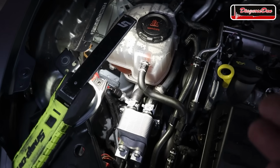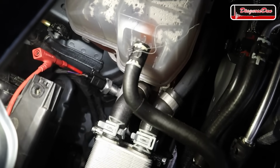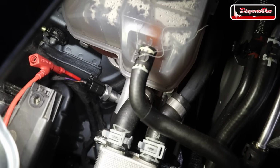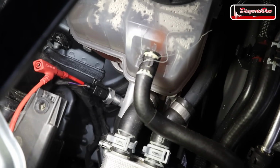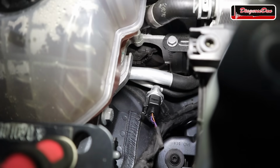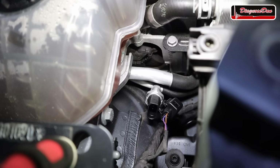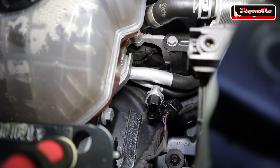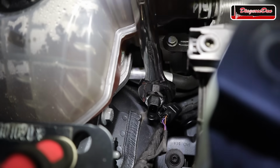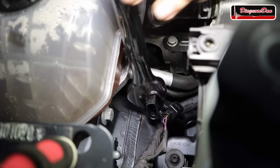Now that was pretty cool, but we actually didn't learn anything we didn't already know. We already knew we couldn't communicate with that sensor. In the next step, I want to remove that sensor to have a closer look at it. So let's remove the sensor. There's a Schrader valve in there, so we don't have to worry about the refrigerant coming out. It's 24 mil, so let's remove it. This one is not that hard to reach.